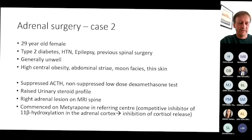She was found to have a right adrenal lesion on the MRI of the spine, which is why I said the previous spinal surgery and ongoing spinal problems brought this to light. It's only on the spinal surgery that it picked up the imaging. The referring centre, I think she may have been a Torbay patient, commenced her on metyrapone. We don't usually see this much. It inhibits release of cortisol by inhibiting one of the enzymes in the adrenal cortex.